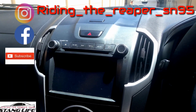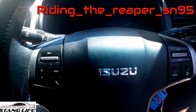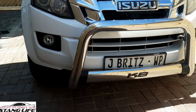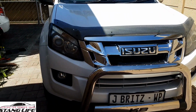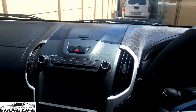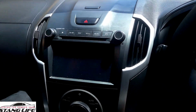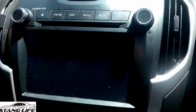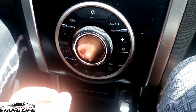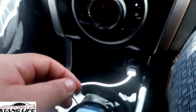How's it going, everyone? We're doing a review on a 2014 Isuzu KB350. Now, this package is basically the owner's, which is actually my father-in-law. He bought the bakkie and he just basically took the list and ticked off everything you can possibly tick off on the list. So as you can see here, it's got the sat-nav, FM radio, CD player. It's got this center console right here, so you can turn up the AC and so forth.